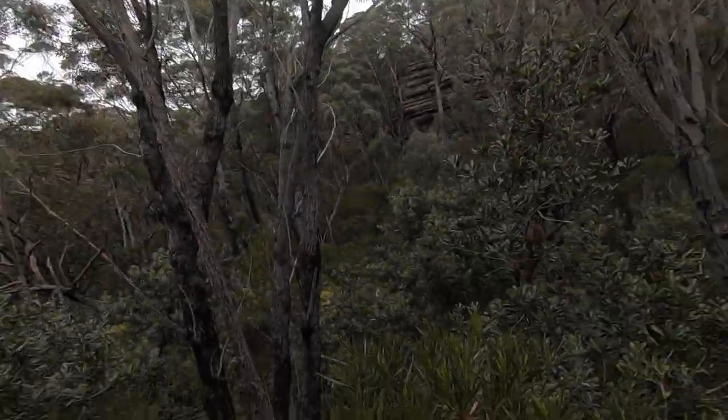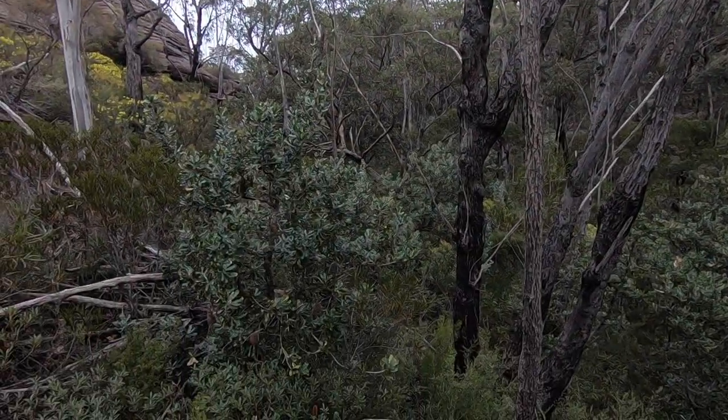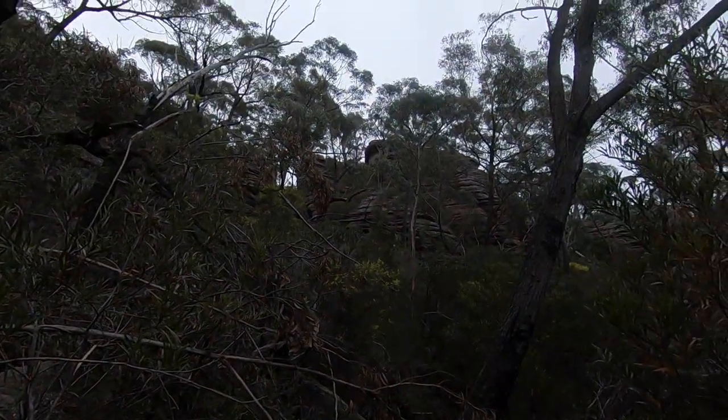Oh, well, I'm almost in. Haven't got far to go now, and I'm in this cool little hidden valley. So I'm about halfway up the other side. I'm just following the base of the rocks here and looking for a way through. I think I found one over there, just in the little gap. So I'm going to walk over there and have a look.